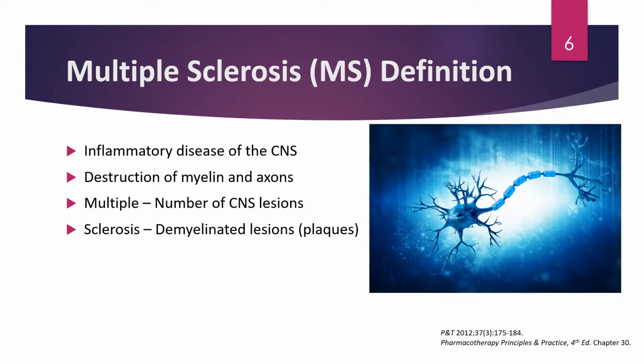We're going to go a little bit now into the background of multiple sclerosis. So what is multiple sclerosis? Multiple sclerosis is an inflammatory disease of the central nervous system, and it is essentially a destruction of myelin and axons. Myelin, if you remember from basic pathophysiology, is the protective material that surrounds the neuron and protects it from any damage that occurs. If you destroy the myelin, then that neuron is not necessarily protected. An axon is a large part of that neuron, and that axon is no longer necessarily protected.